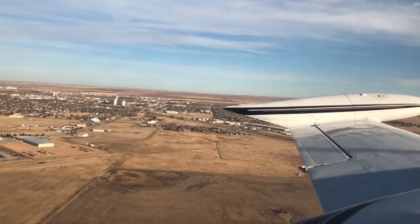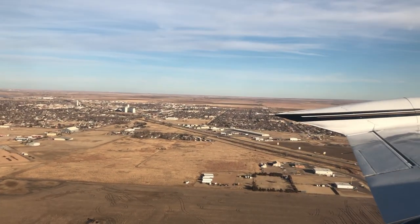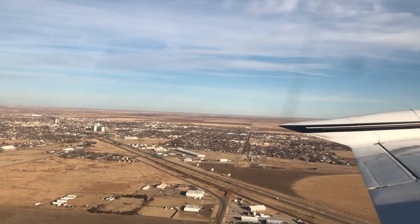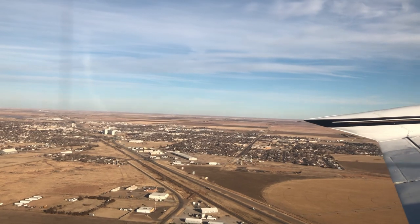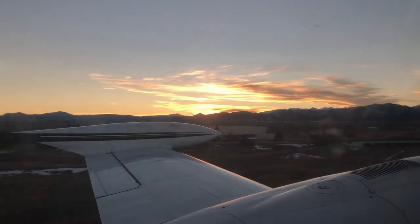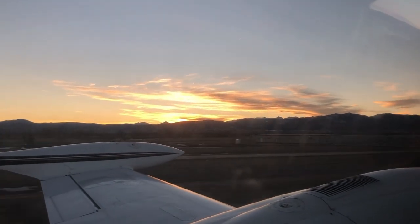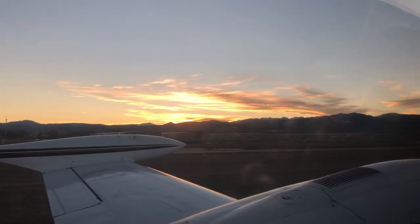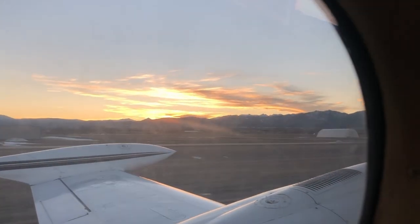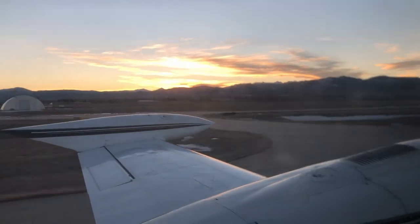All right, after a great day in Liberal, Kansas, we're headed back to Colorado. Shot of the town before we go. We're landing. We are landing. Wow. Daddy, you're landing. Daddy.